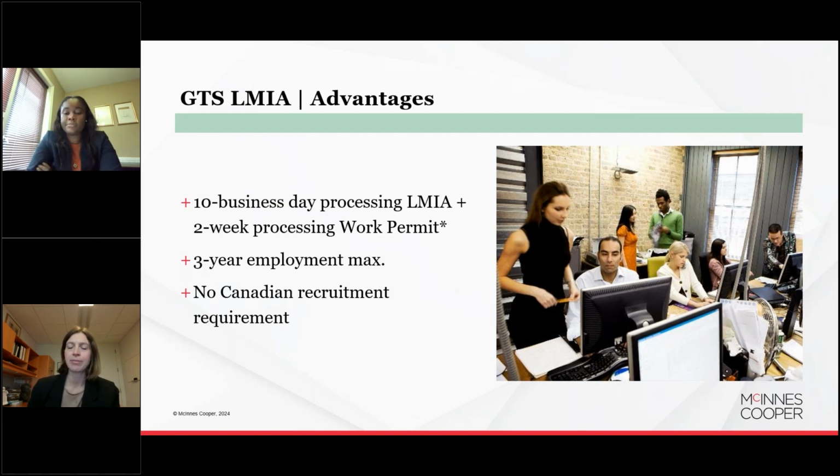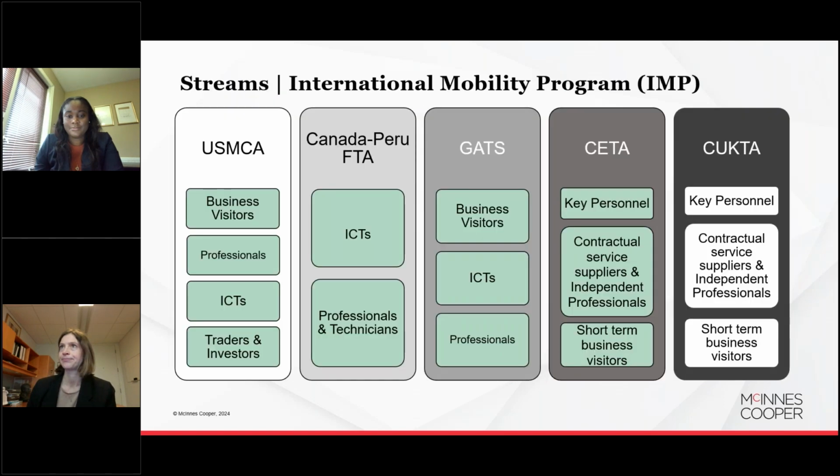You can apply for 3-year work permits under this category. And most significantly, as an employer, you do not need to first recruit domestically. You don't need to show that you've tried to find a Canadian or permanent resident first before accessing this foreign talent. The government has acknowledged that these specific skill sets are in short supply, and so you can skip that recruitment process.